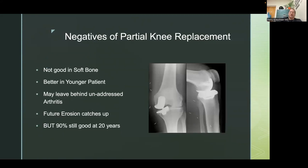So what could possibly go wrong? What are the downsides of a partial knee replacement? Well, if the bone is really soft, as this picture shows, the bone can give way underneath the component. Sure, the metal's strong, the plastic's strong. You can stomp on it all day long.